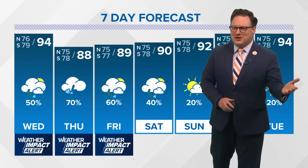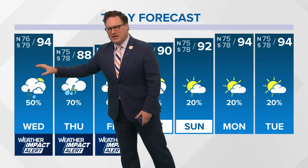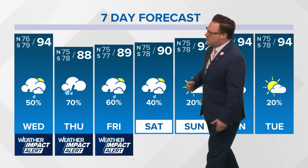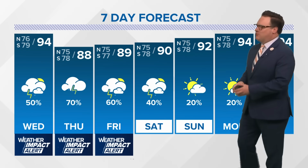We had a few showers around today, but the heat advisory, as temperatures felt more like 110. We'll start to get a break from the heat later tomorrow afternoon, evening, and then more rain Thursday and Friday, tapering off for the weekend, drier and hotter as we continue through next week.